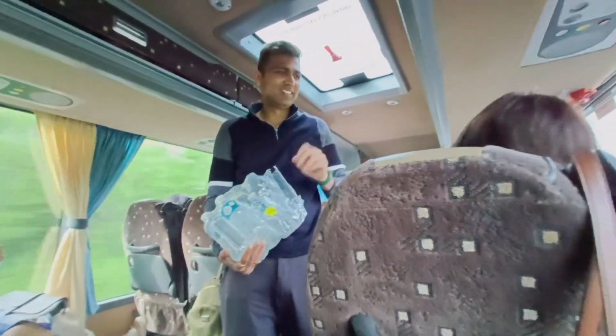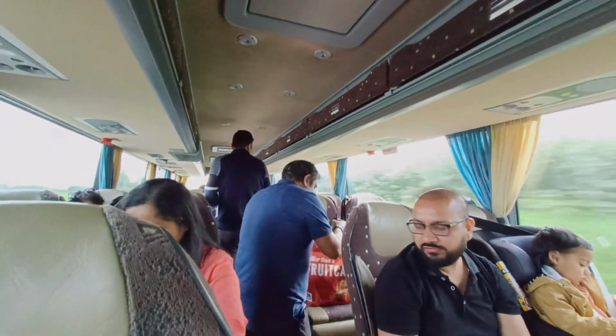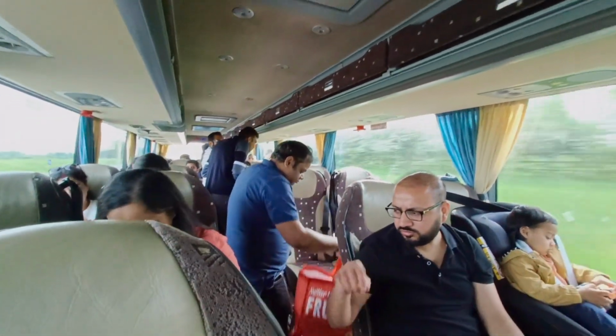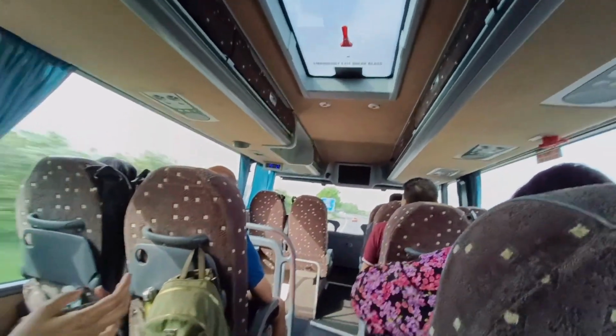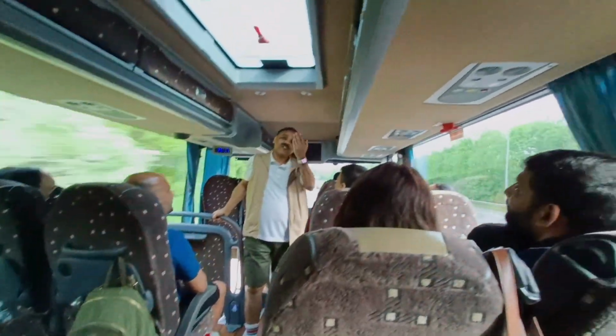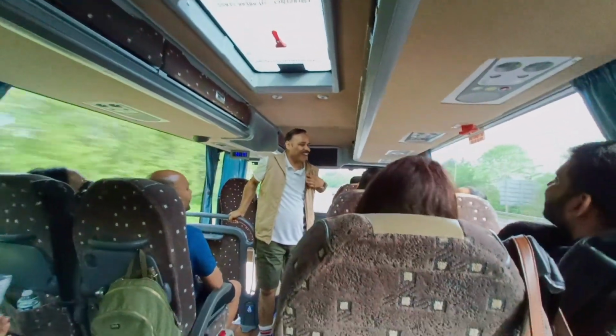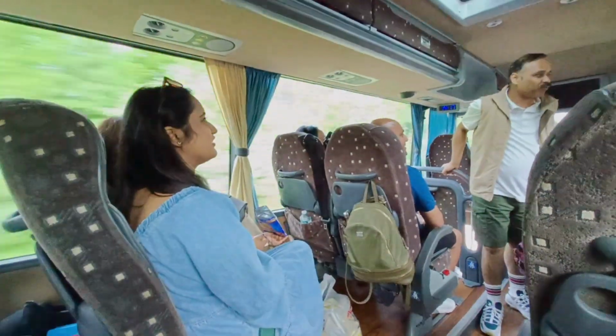And I just can't wait till we reach because it's taking a long time. It's like 1 hour. That's a lot, isn't it? There standing is the captain of the ship, and he is Mr. Ratishanka. So he's just having some fun with the kids at the front.